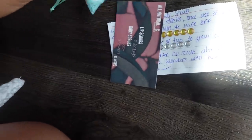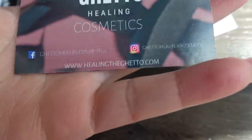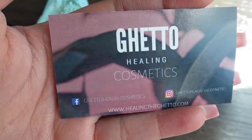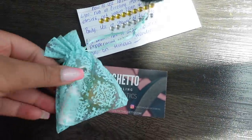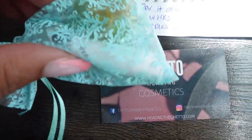I got some lip scrubs. This is from Ghetto Healing Cosmetics. Love the name. So cute. And then, yeah, so make sure y'all go shop. Got some lip scrubs right here.